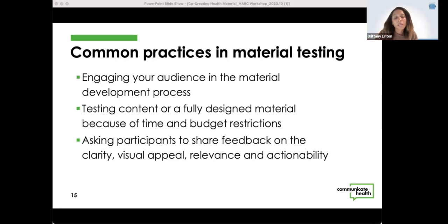Now, one of the biggest limitations of testing in this way, or testing an almost finished material, is that we're asking participants to explain what they like or dislike about the material, but they can't always tell us the why. So that gets back to reading between the lines, and it can be a little bit tricky when showing an almost finished material. For an example, they might not be able to explain the fact that there's a combination of a specific image or specific language that is making things unrelatable to them, because there's a lot of things going on in the material at once.